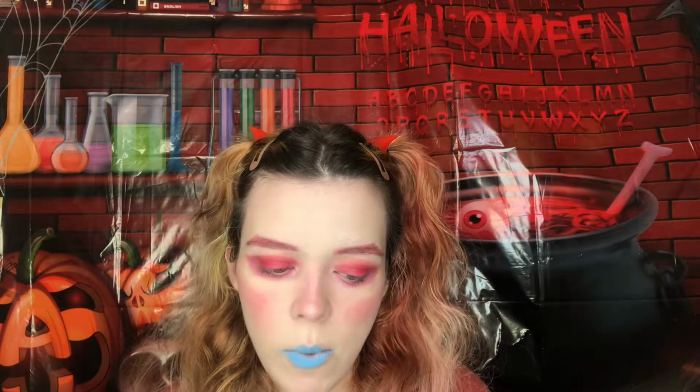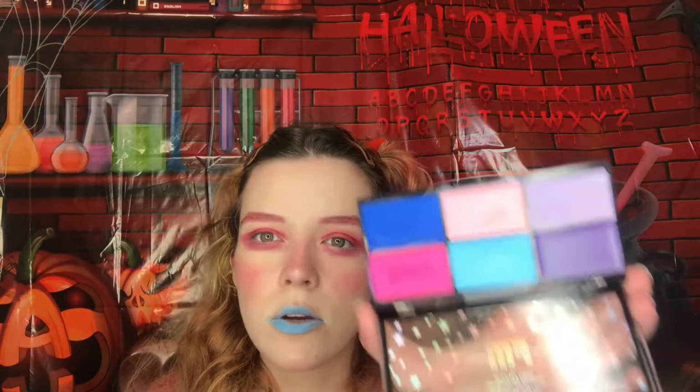And then, because I don't have a blue lipstick, what I did is I used my paint palette from Wet n Wild. This one's the Fantasy Maker Bright palette. And I used that light blue right here. I'll open it so y'all can see it. These paints are really good, and you should really get them if you do Halloween looks like this.